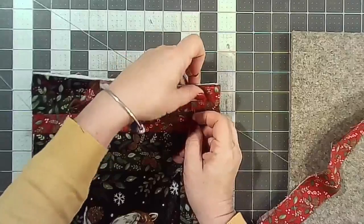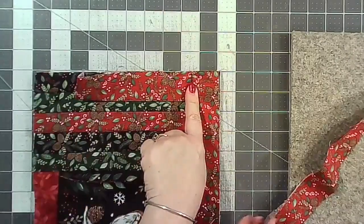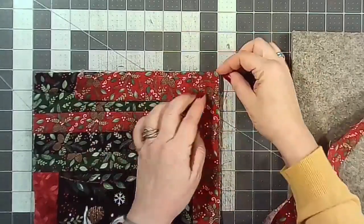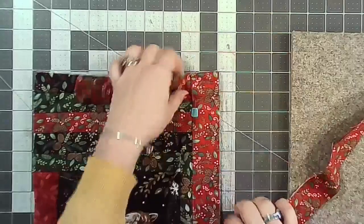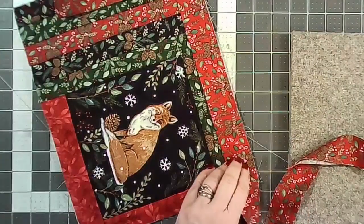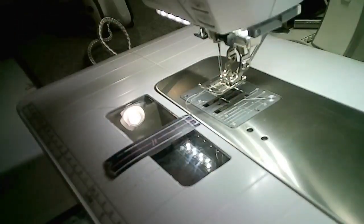If you're new to this, put a pin in there just to hold that all nice and square. All of this will help later on and get you nice mitered corners. I'm going to start stitching up here. I'm going to make sure I back stitch and come all the way along, and I'm going to do the same corner. Now I'm going to stay on the machine camera to get this all the way round to the end quickly for you.